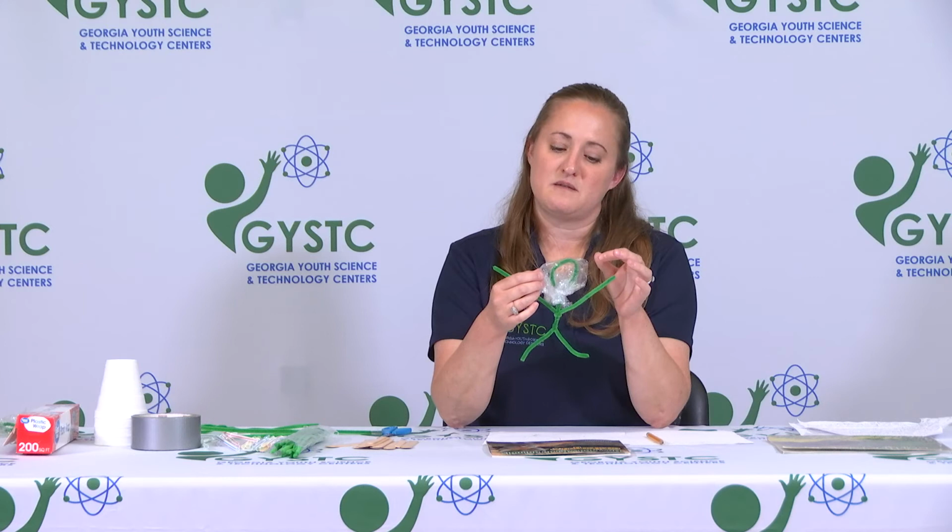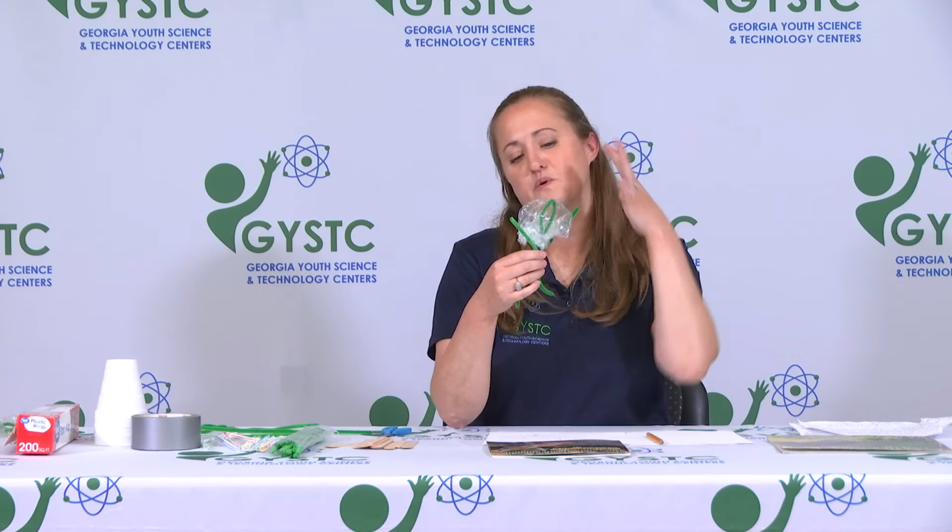I might decide to make a full body suit out of this, or I might decide to add some different features to it so that it would go around my face better, or maybe add something that would keep it down or whatever. But this is just my way, my model for demonstrating how I would solve this problem.